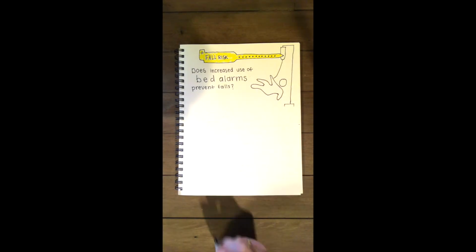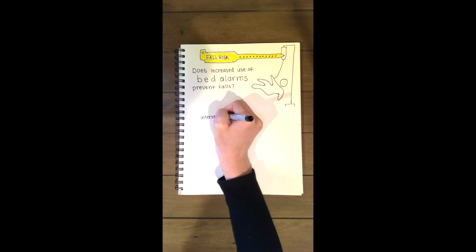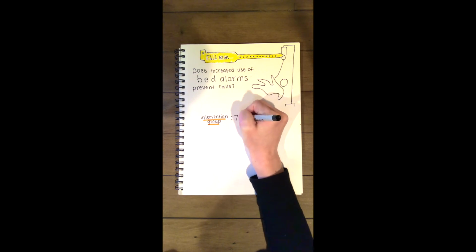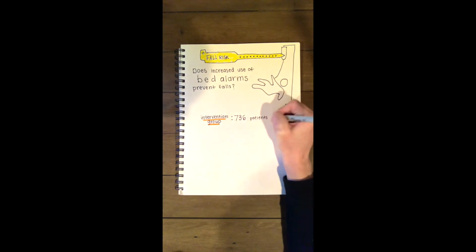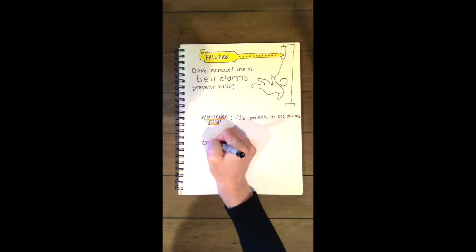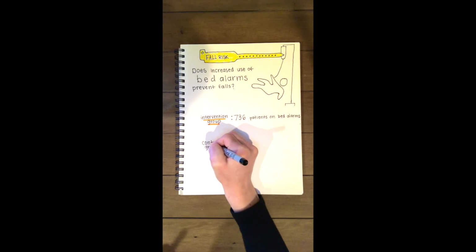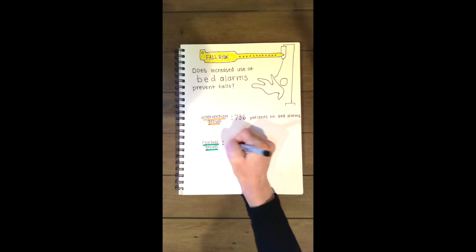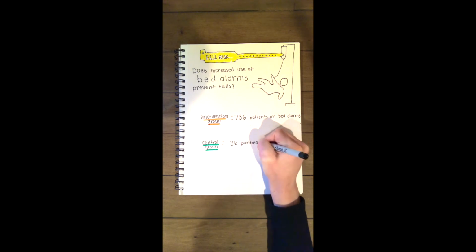Eight units were randomly assigned to the intervention group, where bed alarms were encouraged and frequently used. Here, 736 patients were on bed alarms. The remaining 8 floors served as the control group, where bed alarms were seldomly used. Only 36 patients were on bed alarms.